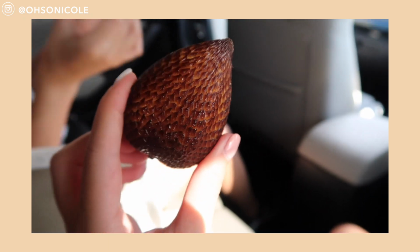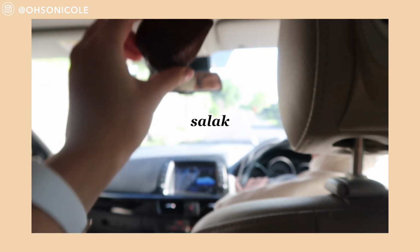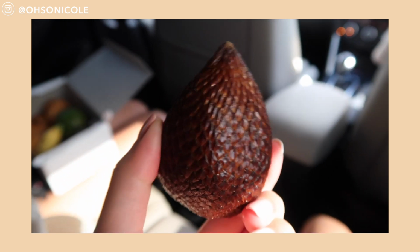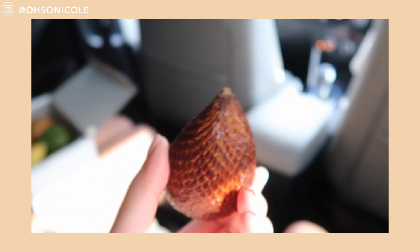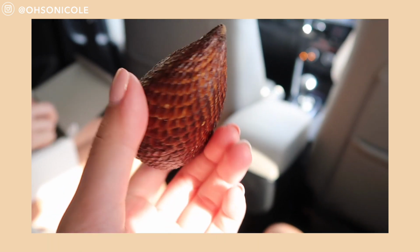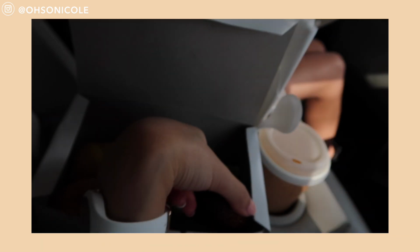I don't know what this is, but it's interesting. Do you know what this fruit is? We call it salak. Salak. It's the snake skin. Yeah, it looks like snake. So you need to take off the skin, and the cream inside is like an apple. Oh, like with salt. Oh, interesting. I've never seen this before. Very cool.